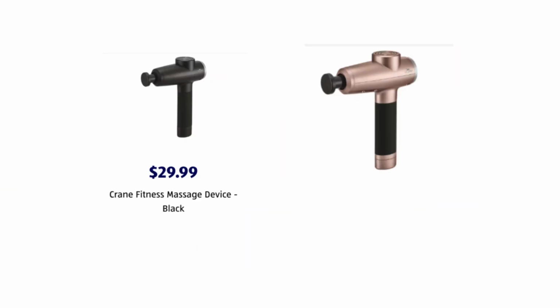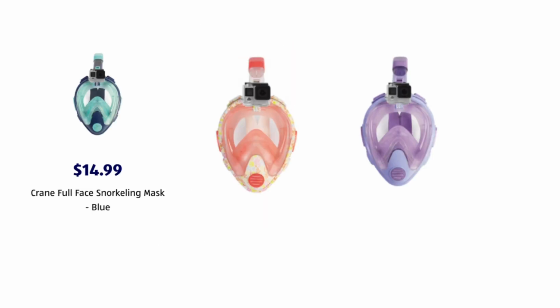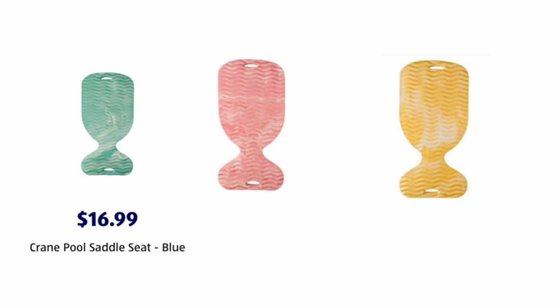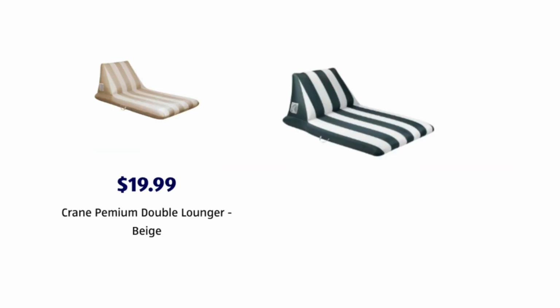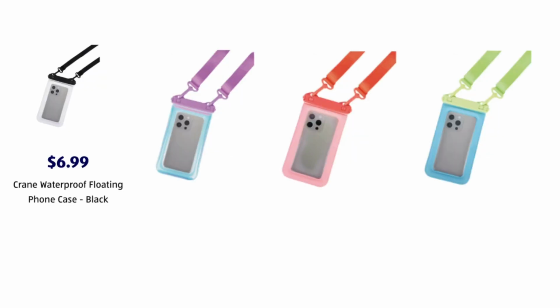We've got this massage device in 2 different colors. The multi-purpose cart. These are always so good to have. Some snorkeling masks in the pretty colors. We've got the pool saddle seat. The double lounger. That looks really nice. We have the stadium seats. These are the best. If you've not used these when you go somewhere with stadium seats, you need to.